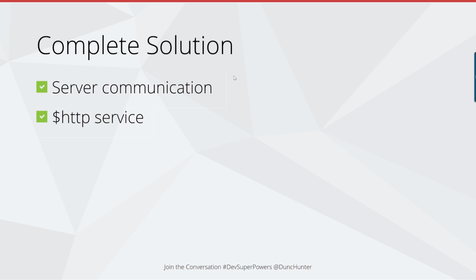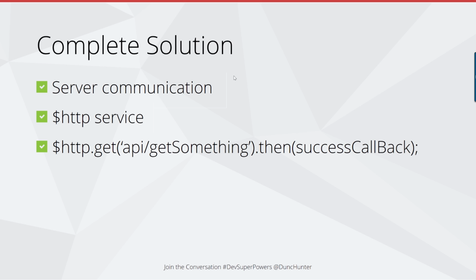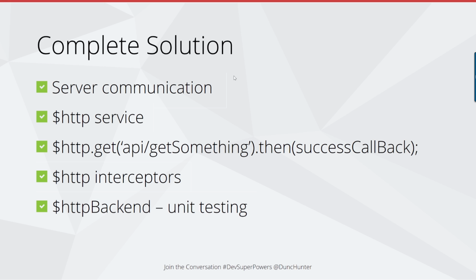One example is server communication with the HTTP service from Angular. And part of that service, we get this nice syntax to be able to do .get here with a promise callback. We get HTTP interceptors. So if we want to be able to intercept a HTTP request before and after and during, we can do that. And we can even mock it, and we get this HTTP backend.